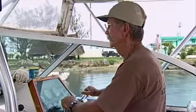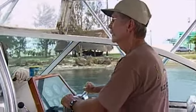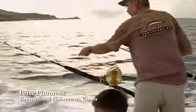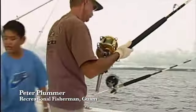Peter Plummer trolled for skipjack tuna in Guam. Even after years of fishing from his boat, he still finds it as exciting as ever. I've been fishing in Guam now for 30-some years. And before that in the Virgin Islands, California, Samoa, and Alaska.